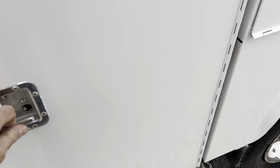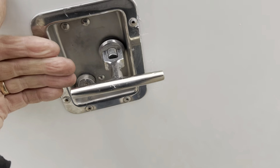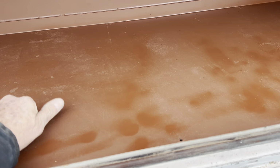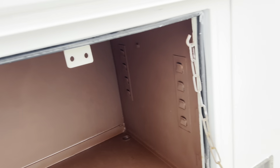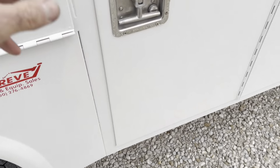I mean, isn't this a solid body? Rust-free. And I think it's a one-owner truck. These boys were out of western Oklahoma, and I mean, we don't get any salt or anything out there. Of course, right in here, you look here and you see, solid. I mean, look at your corners and all. Nice and clean, set up for shelves and all here too. I mean, that is nice. Of course, your brand new tires back here, just like on the other side.